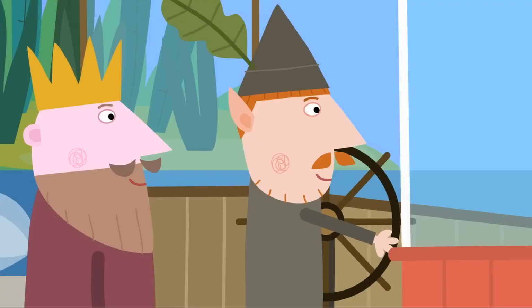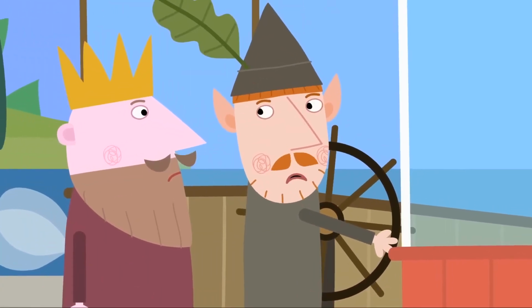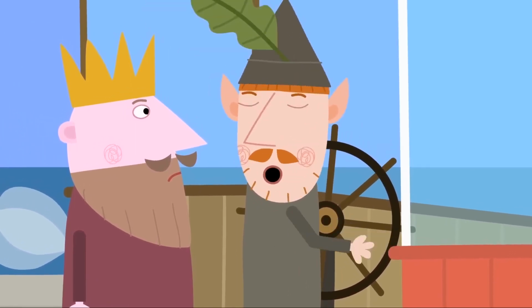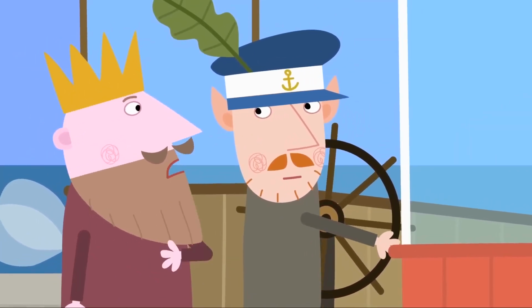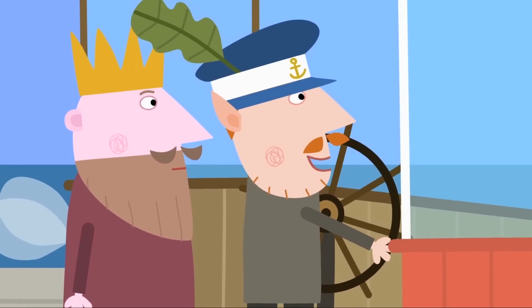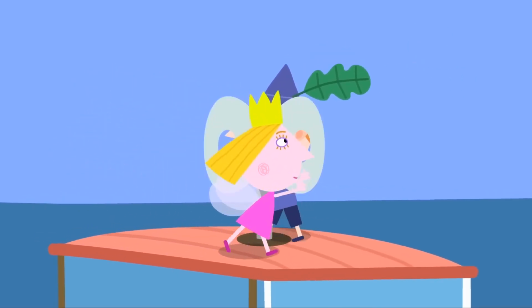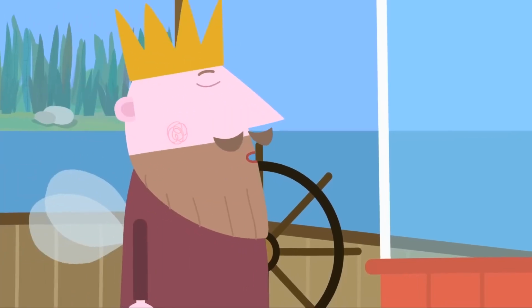Let's get going. I'll do the steering. Hang on a minute. You might be king on land, Your Majesty, but on this boat, I'm the captain. So I'm in charge. All right, Captain. As long as I get a fish. Holly and Ben, wind the engine. Aye, aye, Captain. King Thistle, take the wheel. Okie dokie, Captain.